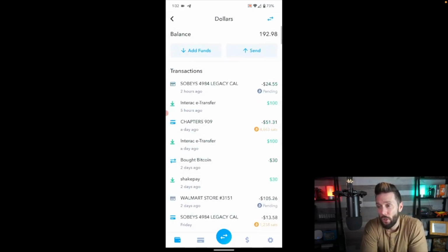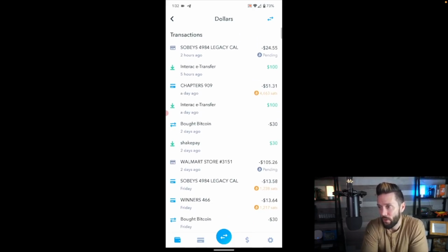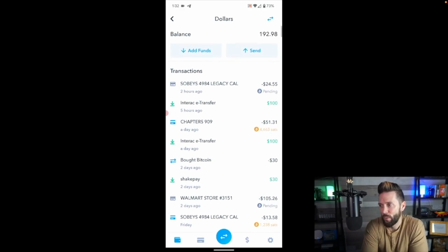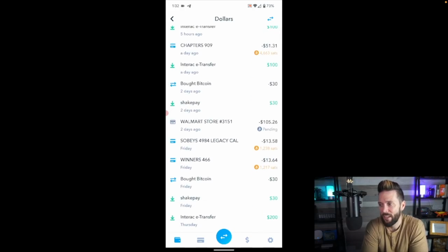We're going to tap on dollars so that we can see our previous transactions made with the card. And this is what you'll see once you start using it. You can see purchases that were made, and some say sats back below them and some say pending. We'll explain that in a moment.